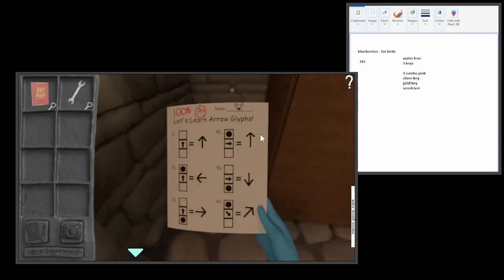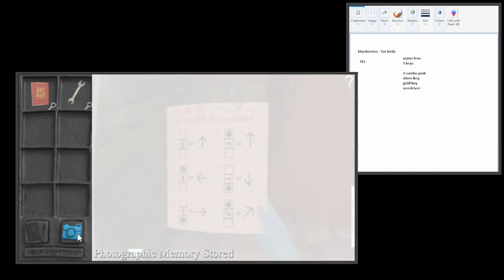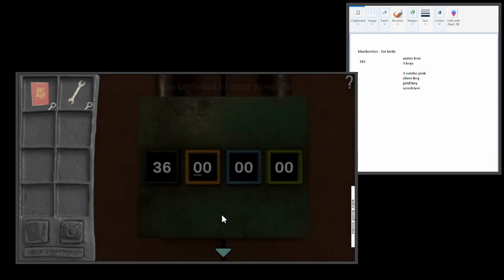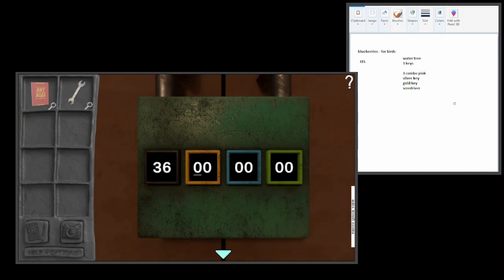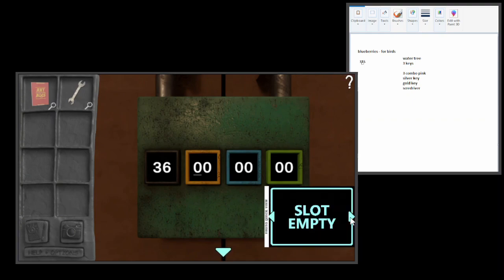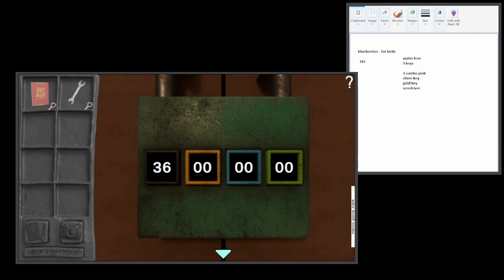Let's learn the hieroglyphs. Ah! This is the code for R. Combo lock on the chest. No, we want to keep that. Okay, let's get a picture of it, because clearly we can't take it with us, apparently. And we need a... that's not what I was trying to do. What was that? Oh, you can look at some of your photos this way. Wish I'd seen that earlier. Okay.